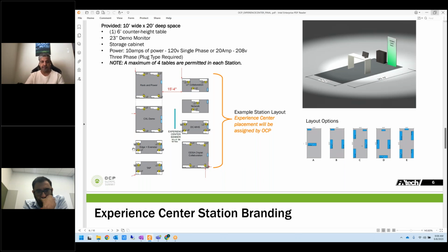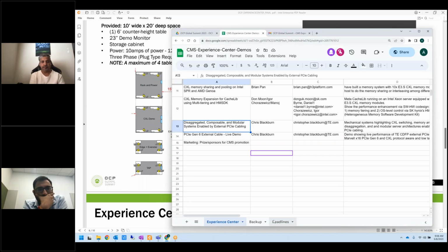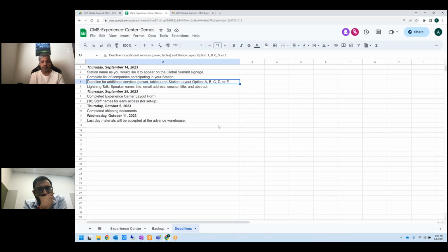The deadline that we have in front of us: by Thursday, we do need to finalize the layout for the CMS station. Then we need to give the number of tables, the power requirements, and OCP will provide monitors, but they are saying they don't have a whole lot of monitors. 5 may be feasible, but beyond 5, it may be difficult to accommodate. Every other piece of equipment is actually owned by the demo owner, right? OCP is not going to provide anything beyond that. So they are suggesting probably a max of 5 monitors. So we probably need to work through that constraint. If you have an option to bring in your own monitor, that's ideal.